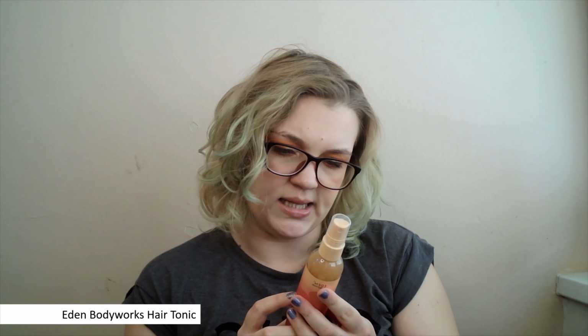The third product we have is the Eden Bodyworks Hair Tonic. It says liquid vitamin. So this is basically like a nutrient spray for your hair and you can pretty much use it daily. You can use this as a leave-in conditioner to add hydration to the hair, or you can use it to refresh and revive the curls. No protein, so this one is also protein free. And it looks very liquidy. Oh my god, this smells so good.